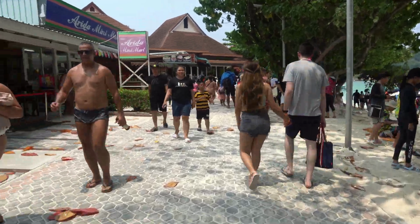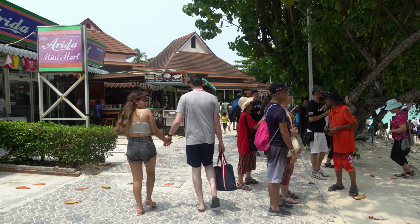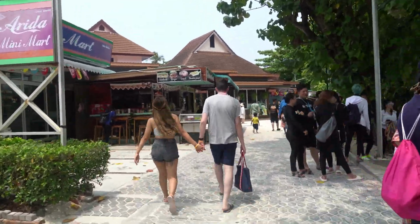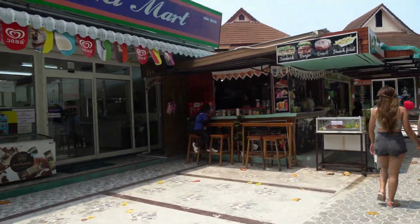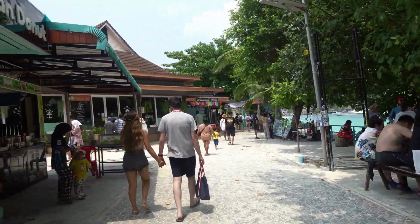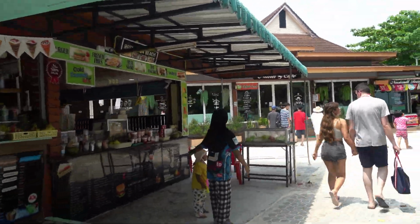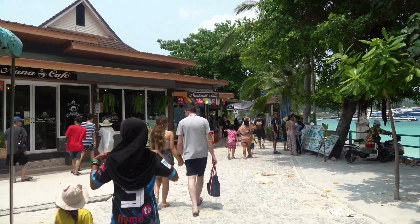Right now we are at Phi Phi Don, I believe. Could be wrong, island. It's kind of just like a stopping place for tourists. And it's got all these little eating places and little shops you can shop at. So if you bring money with you on the tour, you can spend it.